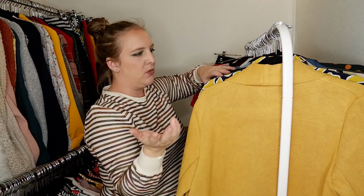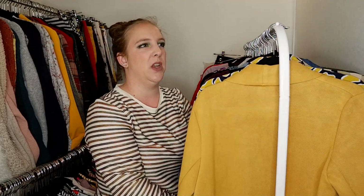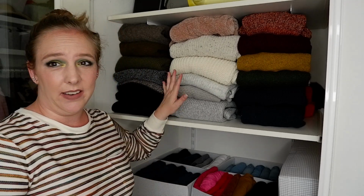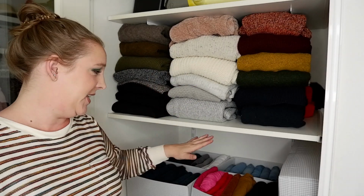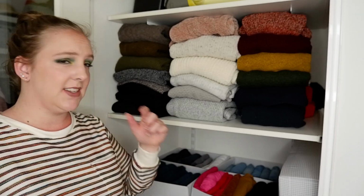So what I found is that I really enjoy wearing jumpsuits and playsuits to dance class. Yeah, so that's this rail. All right, I'm gonna go and move you so that we can have a look at sweaters next. Welcome to the next bit, which is this shelf here, which is all of my sweaters. And then this bit here, which is all of my jeans and bottoms and stuff like that.